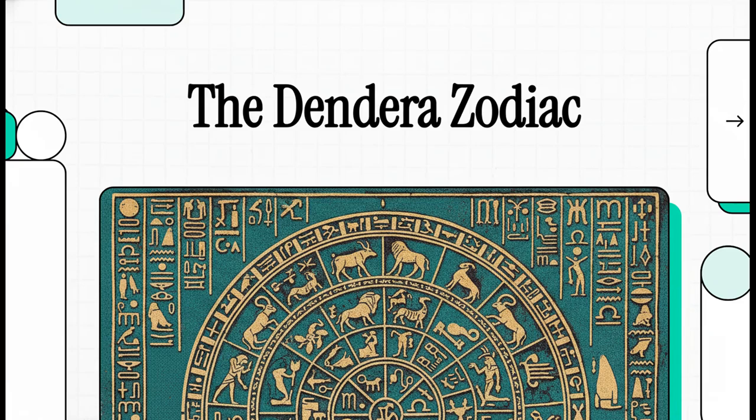Imagine, buried for centuries under the Egyptian sand, a temple so pristine it's been called the Sistine Chapel of the ancient world, and on its ceiling, a map of the heavens that has sparked fascination, fierce debate, and some pretty wild theories for over 200 years. We're talking about the Dendera Zodiac. Let's dive into the incredible story of this artifact.